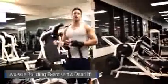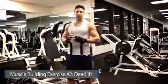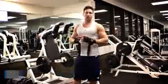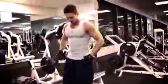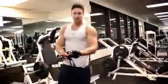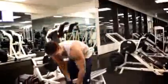Second muscle building compound exercise is the deadlift. Now, you hardly see any guys who deadlift regularly. It's one of the most important muscle building exercises, really increasing those anabolic hormones and working your entire back and hamstrings. So I'm going to go into the proper deadlift form. Another thing you can do too is use these wrist straps. This will take the weight off of your forearm and transfer it right into your lower back and hamstrings.